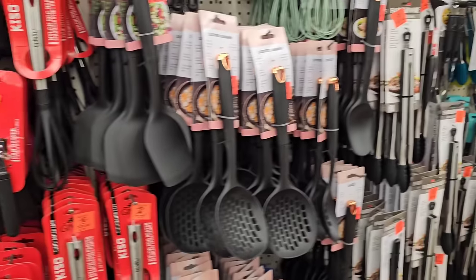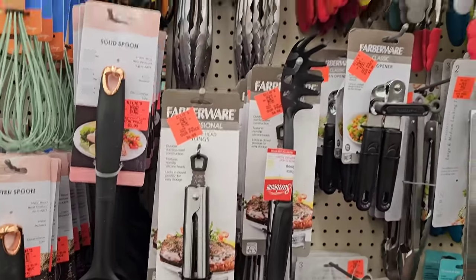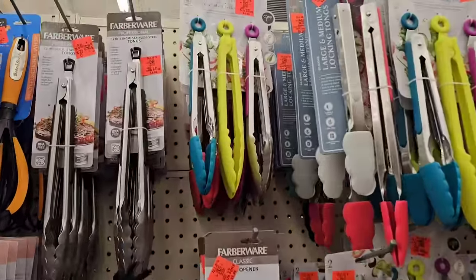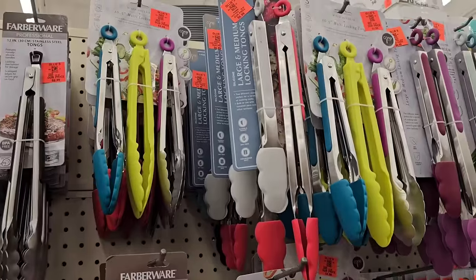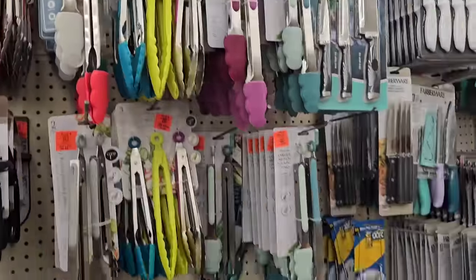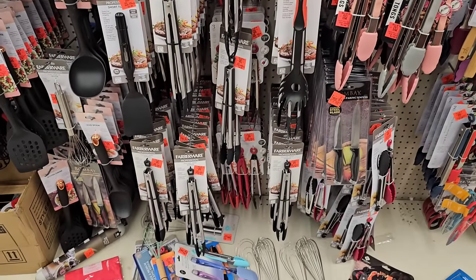Just all kinds of stuff, all kinds of cool finds. Got some tongs here, Farberware, $6.99. Probably got some cheaper ones somewhere. Look, here's a three-pack for $4.99. Got the soft tongs and the metal tongs here, $6.99. Just all different kinds of stuff.